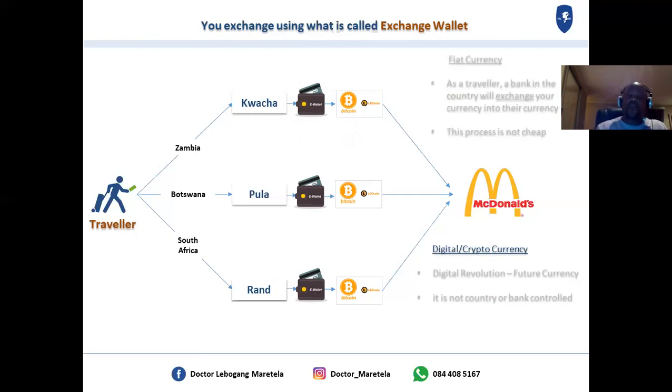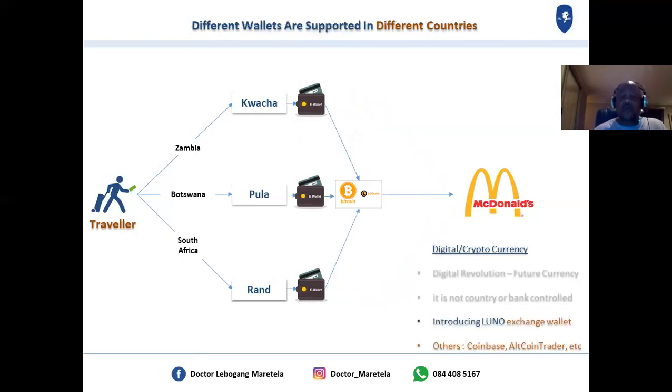And this is what we call in South Africa here, the one exchange that's popular, or the wallet that's popular, is called LUNO. LUNO exchange wallet. So this is the wallet that is mostly used here in South Africa, but it is not the only wallet that exists in the world. There are different types of wallets. Some people use Coinbase, some altcoin trader, and a whole host of wallets exist. You just need to find the wallet that is supported in your country and install it.